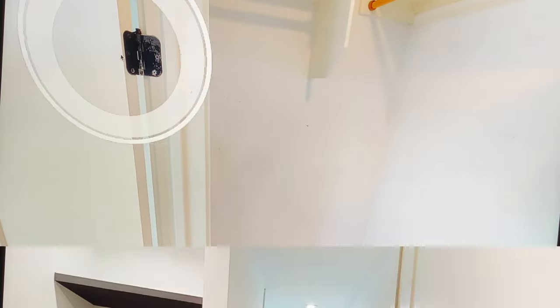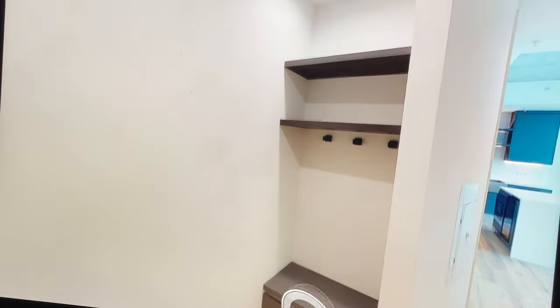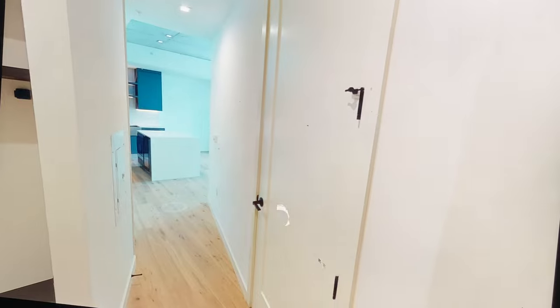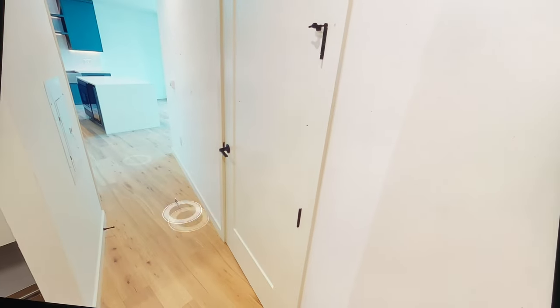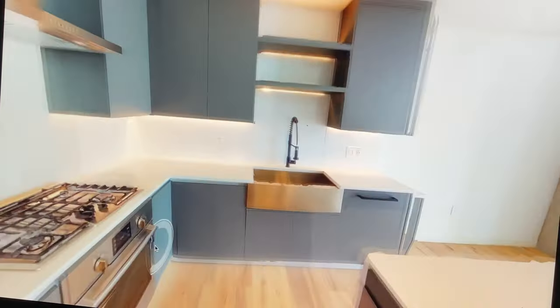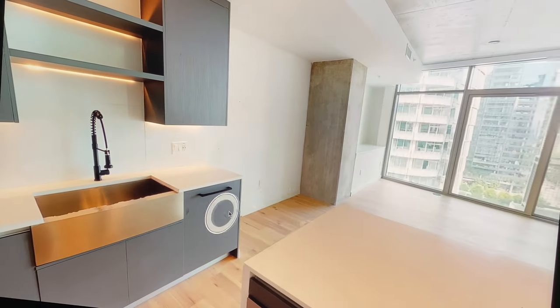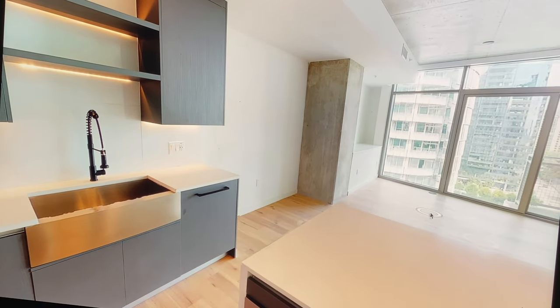Let's try a different floor plan. Okay, so it's still a one bedroom, just a little bit bigger. I like the mud area. Again, I love these floors and the white walls. I love that it's a gas stove. Ugh, I love that. I love the farm sink. I love the cement.